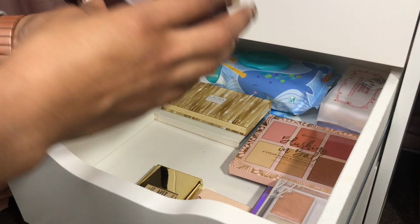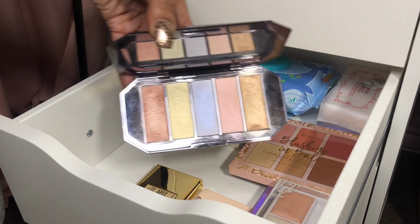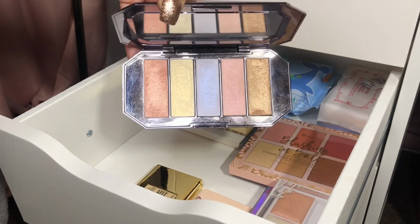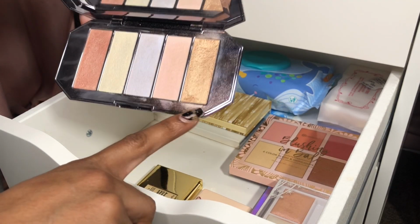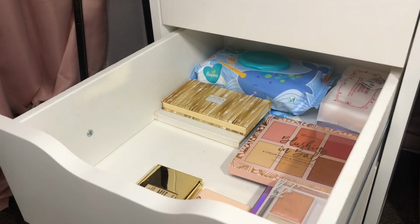Becca, this is the Ocean Jewels highlighter palette. Another stunning palette. I beat the crap out of this one. This one has a beautiful dent in it. Why? Because I beat it up. But this one's really fun and pretty.